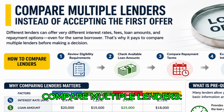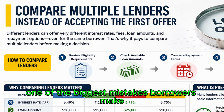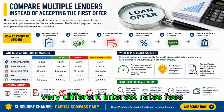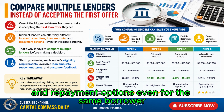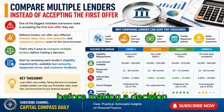Compare multiple lenders instead of accepting the first offer. One of the biggest mistakes borrowers make is accepting the first loan offer they see. Different lenders can offer very different interest rates, fees, loan amounts, and repayment options even for the same borrower. That's why it pays to compare multiple lenders before making a decision.